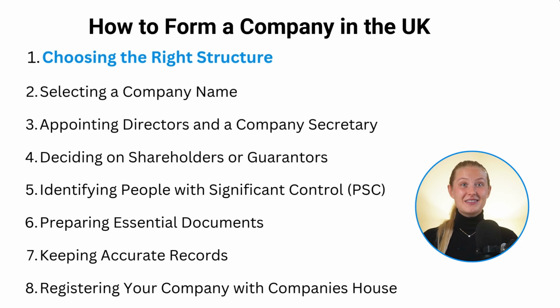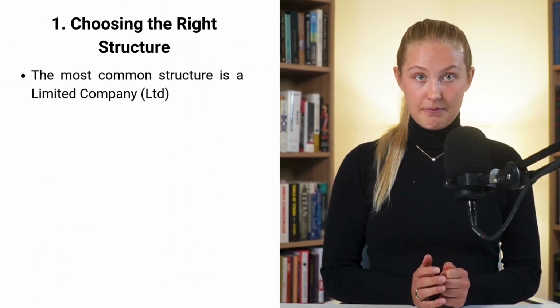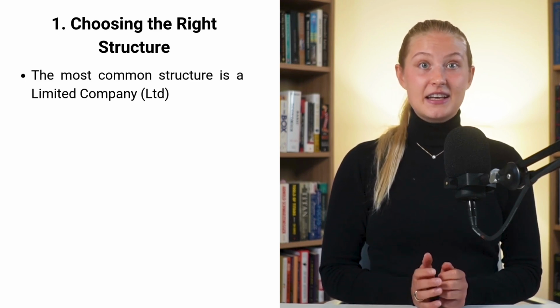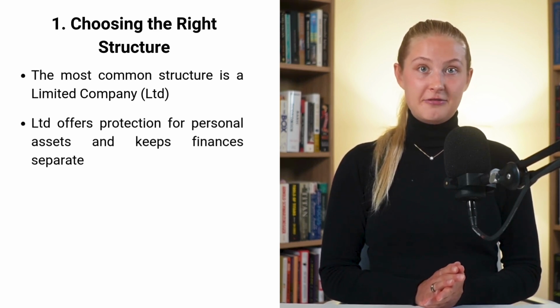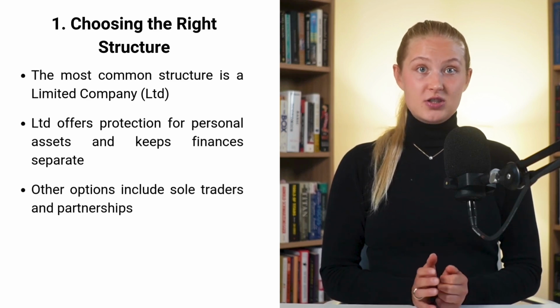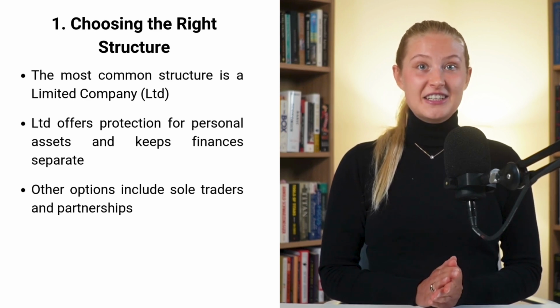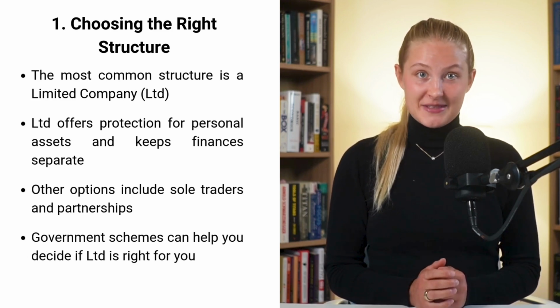Step 1. Choosing the right company structure. Before forming your company, it's important to consider the right structure for your business. The most common type in the UK is a limited company, which is a separate legal entity from the people who run it. This means that your personal assets are protected, and the company's finances are kept separate from your own. Other options include sole traders and partnerships, but for most businesses aiming to grow, a limited company is the preferred choice. Are you still unsure? There are government-backed schemes that can help you decide, so check them out on the government website.